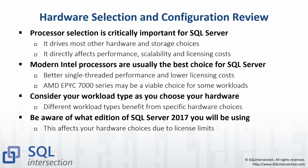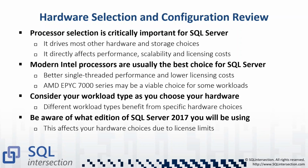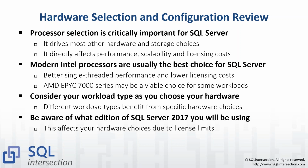Now, modern Intel processors are usually the best choice for SQL Server because they have the very best single-threaded performance, but these new AMD EPYC processors can be a really good choice, especially for data warehouse and reporting workloads. And when the second generation of those comes out early next year or late this year, give those a hard look because they may actually be just as fast as the Intel for single-threaded performance.